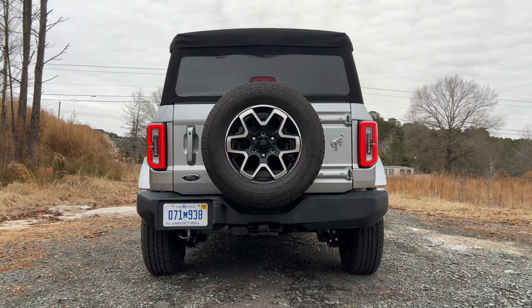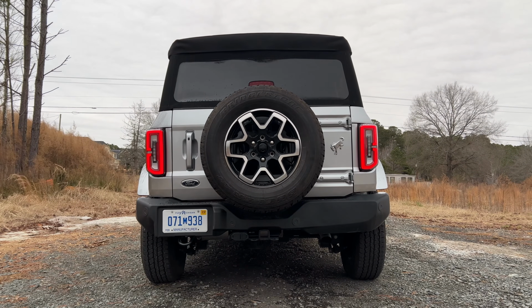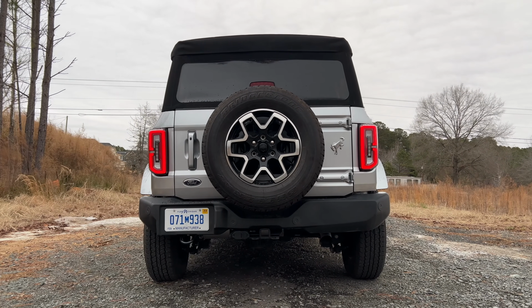Just obscene. So I hope you can find a good dealership to work with, and also keep in mind the Raptor is coming. The Raptor version's already been unveiled. It's going to be starting at $69,000. That's another thing to consider.